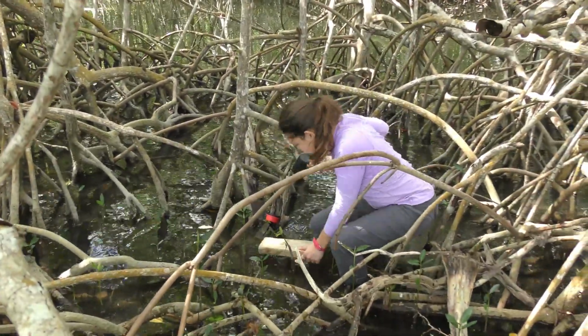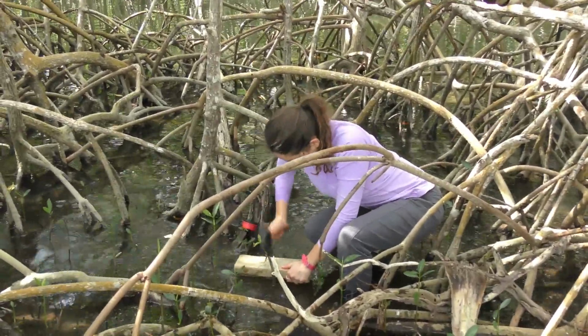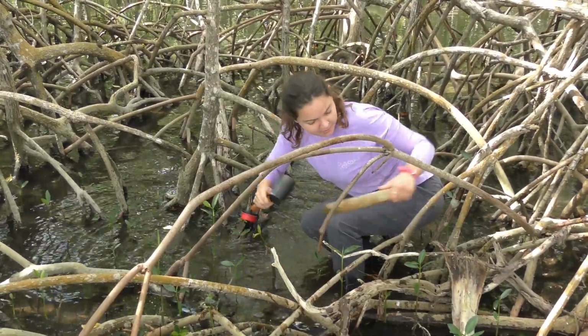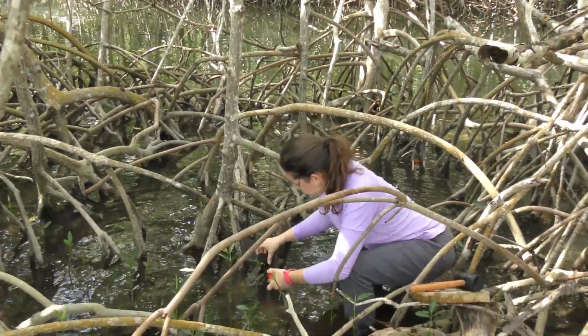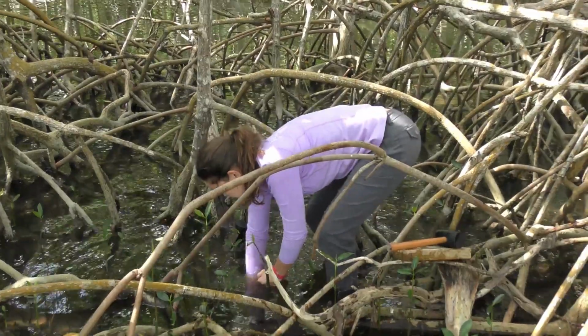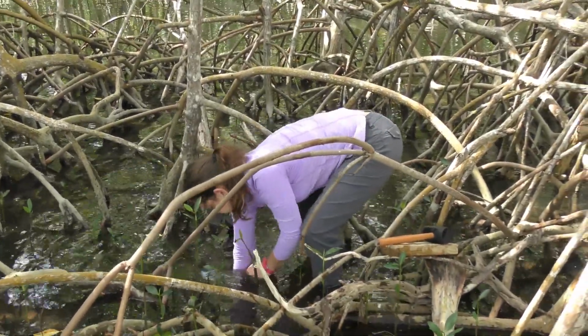I'm primarily interested in the movement of nutrients between the sediment and water, so I collect several sediment cores throughout the mangroves. To do this, I take a clear acrylic tube and hammer it into the sediment to collect an intact sediment core. I also collect several gallons of site water for experiments back in the lab and record the temperature of the water.